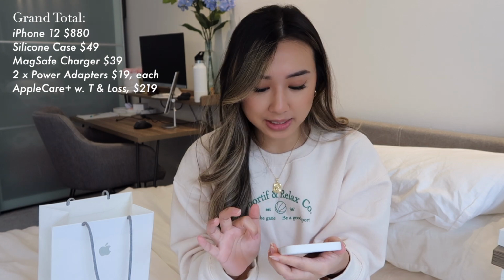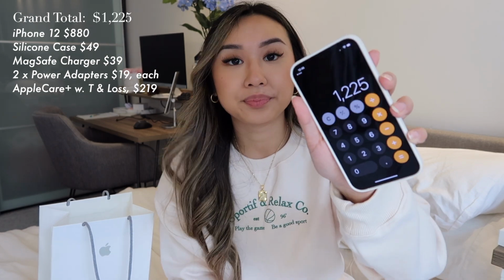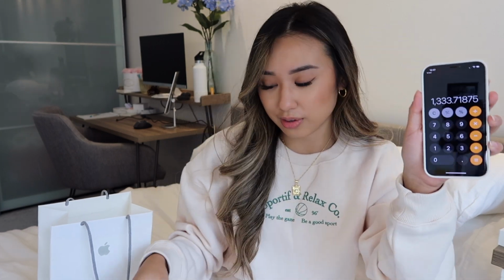So yeah, that was a ton. So let me just do a quick adding together of how much in total this cost me, because it is a lot and I want to know. All right, I spent about $1,225 before tax. I'm in New York, so tax is about 8.875%, so $1,333 is what I spent on all of these items for a phone. Again, I did get the $615 credit from T-Mobile.